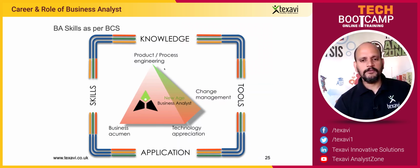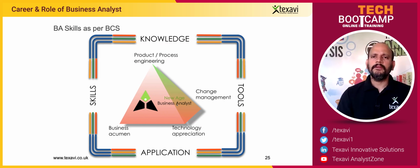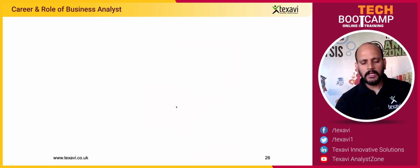And in the context of a product or process engineering, we need to have those skills that we talked about yesterday: the digital skills, the agile skills, for example the stories and all these things, change management, and agile development again brings to the fore technology appreciation and business acumen. Pretty much we've got the whole kit, the arsenal that you need to have when you go out to perform your role as a BA.